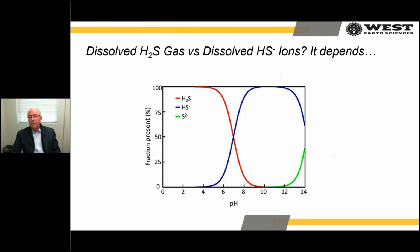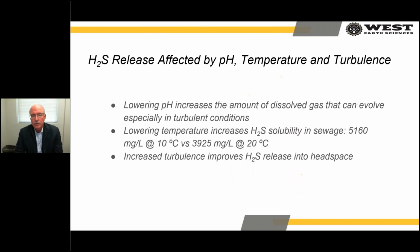So if you're looking at commingling, let's say water streams, and you have a water stream that's fairly basic, but you mix it with, say, an acidic blowdown from another process, then you may have a situation in which your water that does not have a lot of dissolved H2S may still have enough hydrogen sulfide ion to be released when the pH goes more acidic. So this is one of the factors that you have to keep in mind, that a change in pH over the life of a particular water stream or wastewater stream can make a big difference on whether or not you'll have H2S released and an exposure.